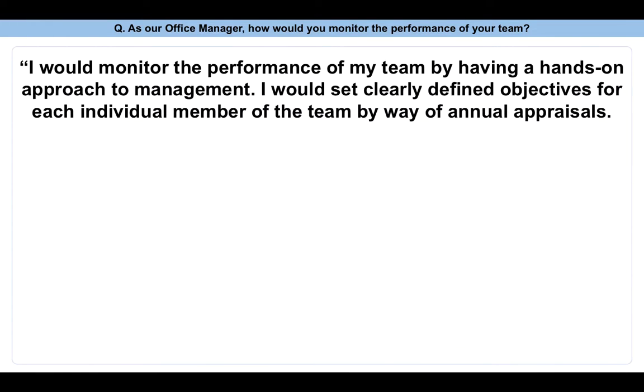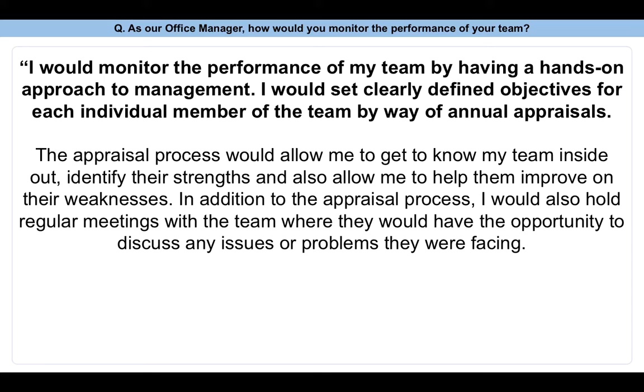Here we go. I would monitor the performance of my team by having a hands-on approach to management. I would set clearly defined objectives for each individual member of the team by way of carrying out annual appraisals. The appraisal process would allow me to get to know my team inside out, identify their strengths, and also allow me to help them improve on their weaknesses.